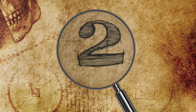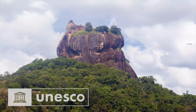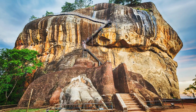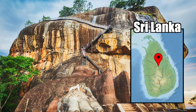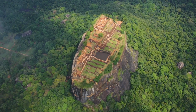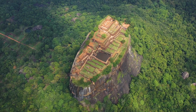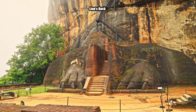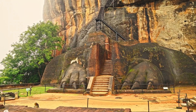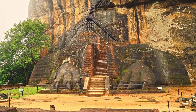Number 2. Sigiriya. Sigiriya has been declared by none other than UNESCO itself as the 8th wonder of the world. This majestic place can be found in Sri Lanka in the Matale district. It's an ancient rock fortress with a palace built on the top of what is essentially a giant boulder. Locals call the place Lion's Rock, partly because the only way into the ancient fortress is through a giant lion's mouth constructed of brick and plaster.